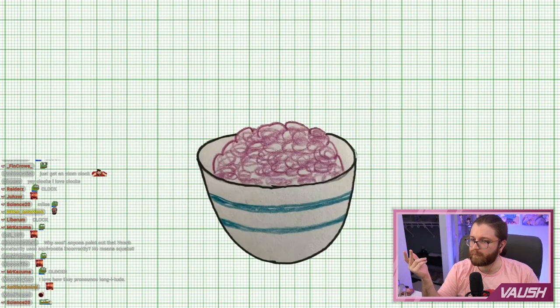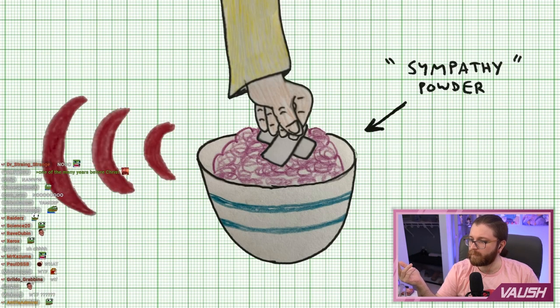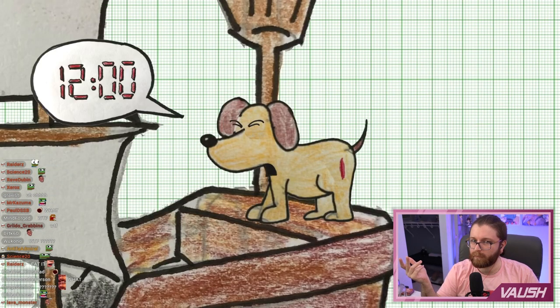Then, every day at 12 o'clock, someone at home would dip the bandage in a bowl of sympathy powder. The dog on the ship would sense the powder and yelp in pain, telling the sailors it was noon precisely. Problems with this method included keeping a dog constantly both injured and alive, knowing which yelps were the sympathy yelps, as well as all other elements of the plan.